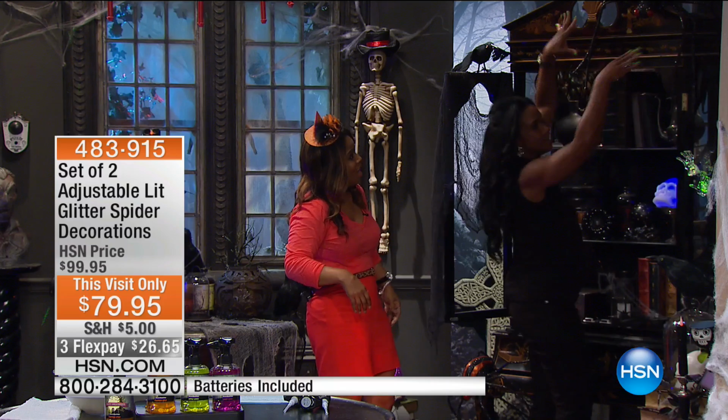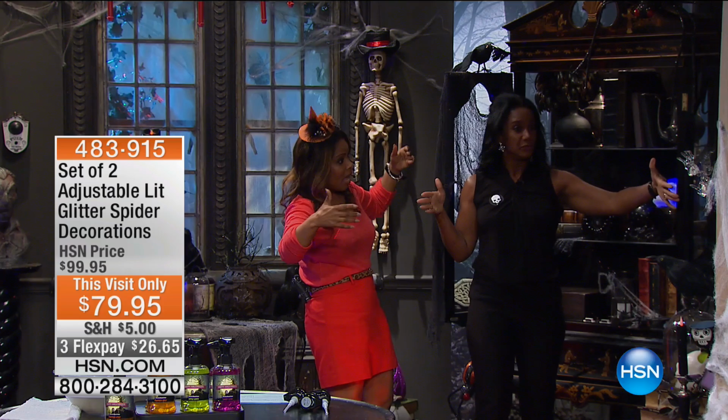How wide are they, guys? They span out too. I mean, they're huge, and you get two. They're kind of connected.